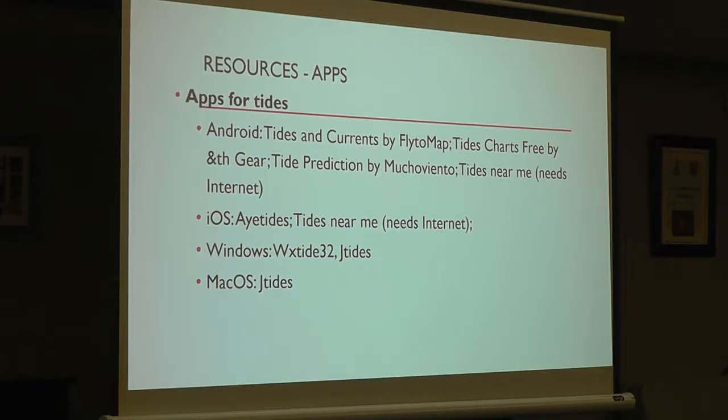And if you notice, I've put Tides Near Me, which is usually the first one that comes up in the list. It needs the internet. Don't get it. Well, it's fine to have it when you have the internet, but all of the other ones, you don't need the internet. And JTides for a Windows or Mac computer is fine.